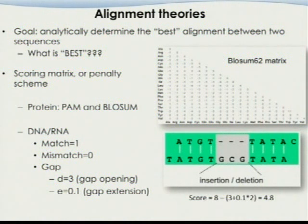Based on this scheme, I'm giving you this example. You can see these are two nucleotide sequences, and clearly there's a gap here, and there's an 8-nucleotide match here, so you give this a score of 8. And the minus, because there is a gap here, so you already gave a 3 penalty, -3, and every additional gap, you give a 0.1 extension penalty, so the alignment score between these two sequences will be 4.8. Okay, very simple stuff.